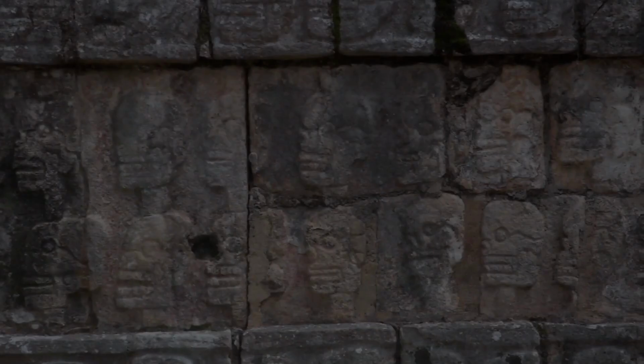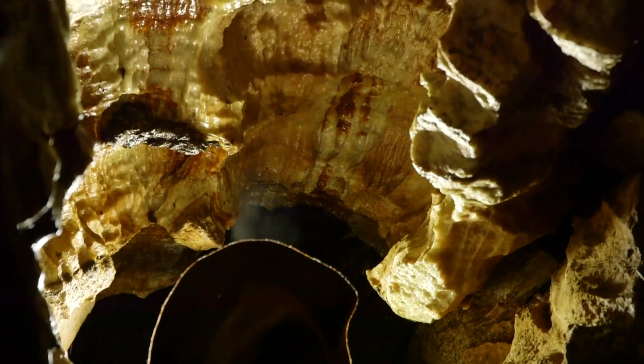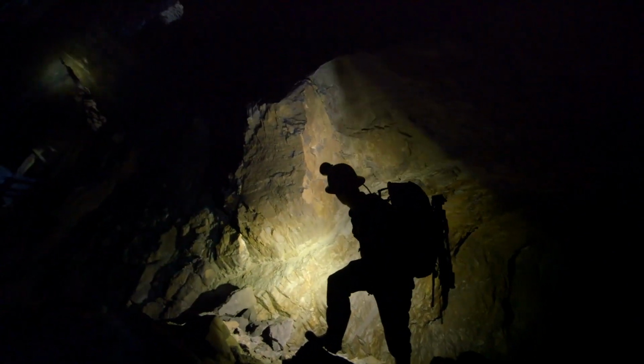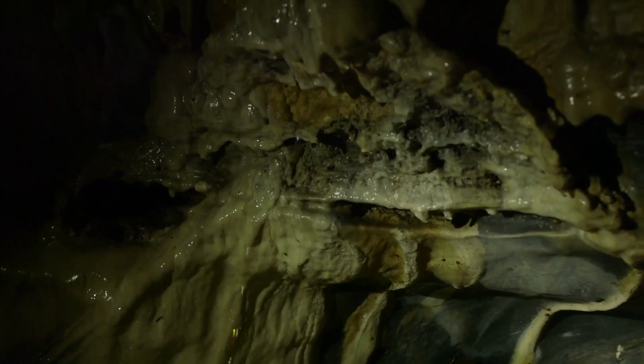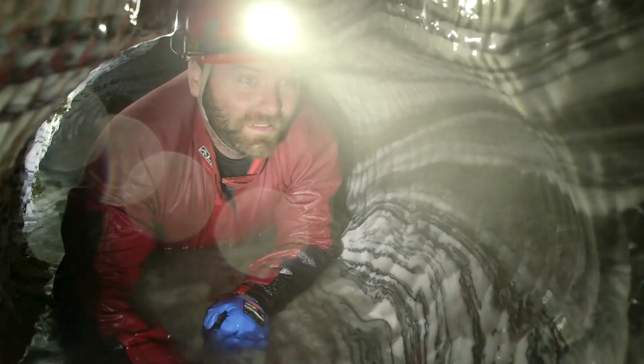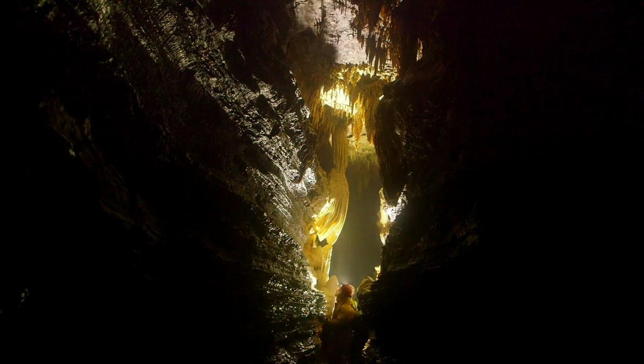They are the sources of ancient myths and legends, the hideouts of outlaws and smugglers, places of awe and wonder for explorers and curiosity seekers. They were created through a perfect combination of raw materials, natural forces, and time. They are as beautiful as they are foreboding. They are caves.